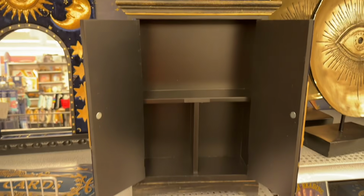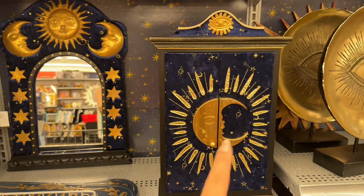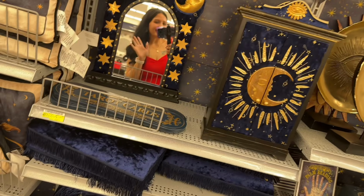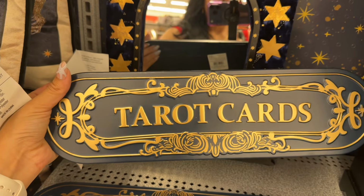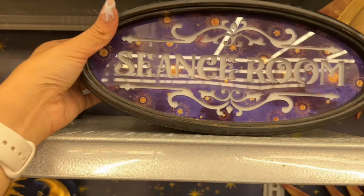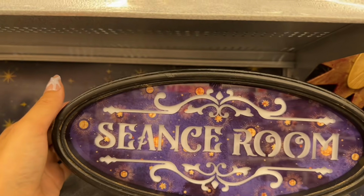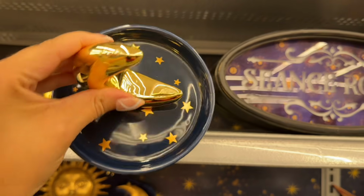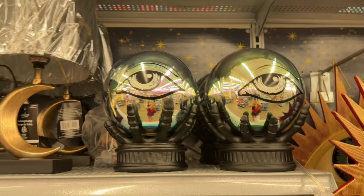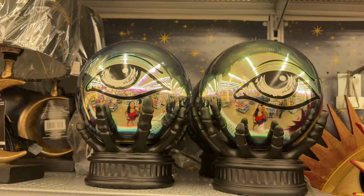Like, oh my gosh, just take all my money. This is 60. This right here. This is just amazing. So this mirror right here is $30. We got a tarot card sign. This one is 30. This seance room sign, it lights up. It's 30. This right here is 15. You put like your rings in there, your earrings. I don't see a price on this, but this definitely lights up. It's like a little crystal ball with the eye on it.